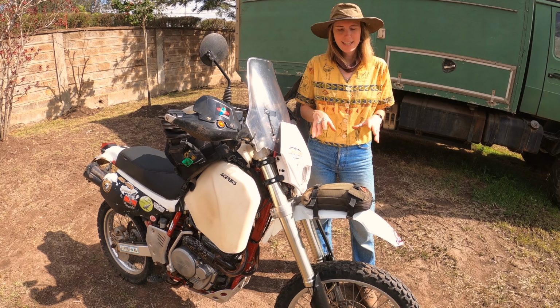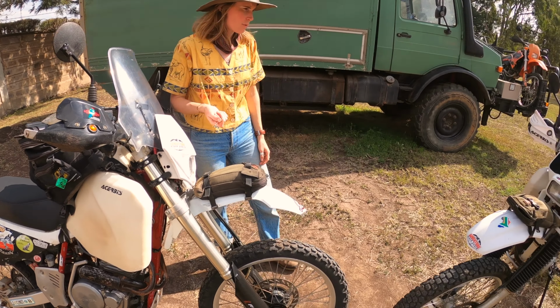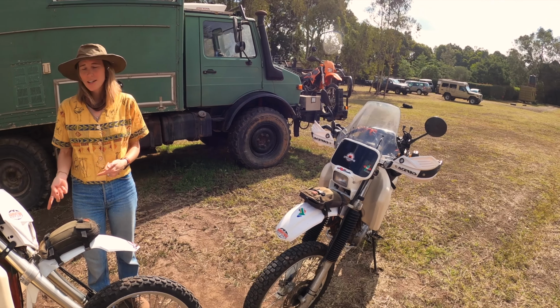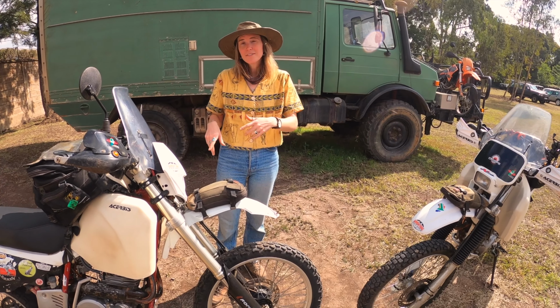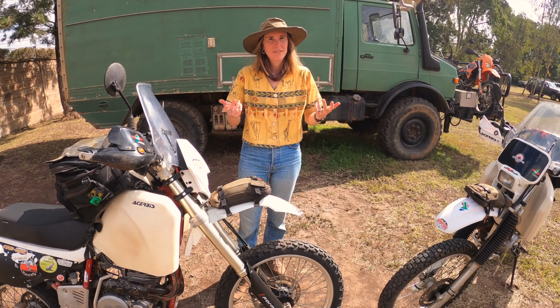I lucked out with my bike, and when I got it, it came with the CRF forks. They're amazing. I think it makes the riding much more plush. Ethan has the stock forks, which are also fine. He's a more experienced rider, and with the CRF forks, it balances our riding ability out. The comfort and plushness makes me a lot more confident off-road and makes everything easier to ride.